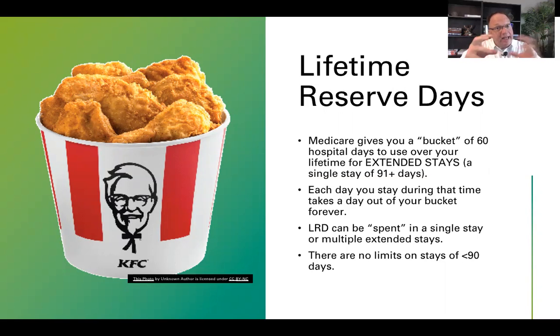So this is not adding up days. This is where you have a single stay where you're seeing the same doctors and nurses in the same hospital over and over, basically for that 91 plus days. So you're in the hospital, you don't come out for at least 3 months. Each day that you stay is going to subtract forever a day out of that bucket. So those lifetime reserve days can either be spent all in one stay, where you have a stay that's 150 days, so about 5 months in the hospital, you could use up all your lifetime reserve days in one stay.